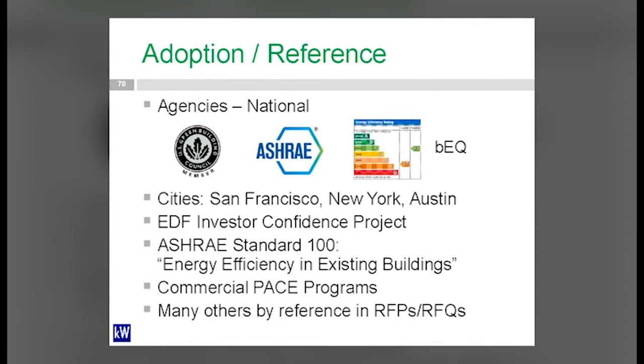So who's using these books right now for energy audits, that define energy audits? ASHRAE, of course, LEED, USGBC, ASHRAE Building EQ, and then the cities that are adopting mandatory audit practices. They typically reference ASHRAE Level 1, 2, and 3. The Environmental Defense Fund has what they call their Investor Confidence Project, which is an effort to standardize lending around energy efficiency products. So they're referencing these standards as well. ASHRAE is coming out with a whole building existing energy efficiency standard. So 90.1 is for new buildings. Standard 100 is for existing buildings. It's kind of a benchmarking standard. It references these definitions. The commercial PACE programs that do financing for energy efficiency retrofits, and a host of others.